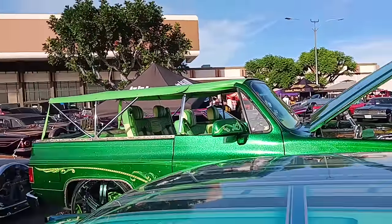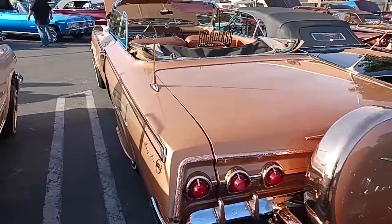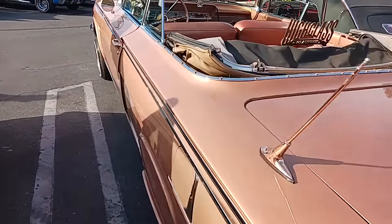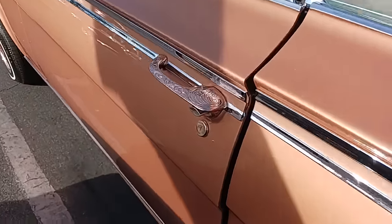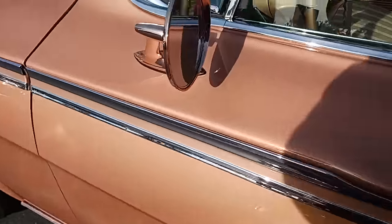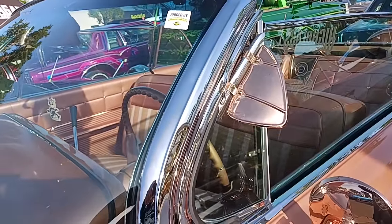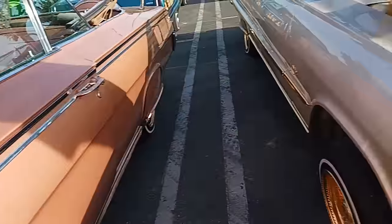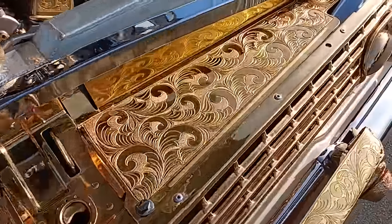Look at this one here. It's a nice color too. You see the combination of that color with the copper. Let's look at this side so you can see. See the combination of the copper and silver, I mean chrome, and the color? Even this one here, see?